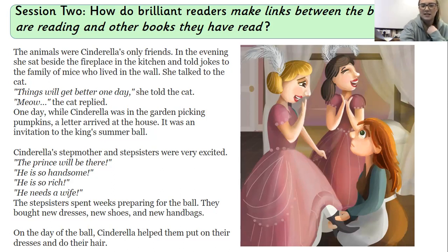One day, while Cinderella was in the garden picking pumpkins, a letter arrived at the house. It was an invitation to the king's summer ball. Cinderella's stepmother and stepsisters were very excited. "The prince will be there. He is so handsome. He is so rich. He needs a wife."